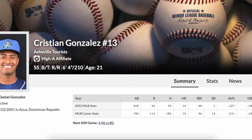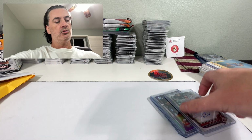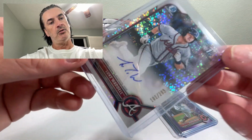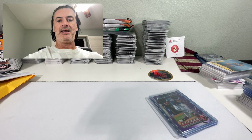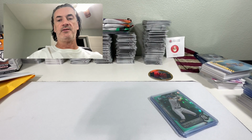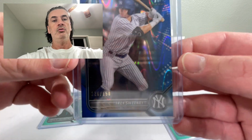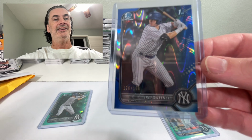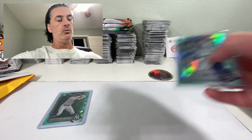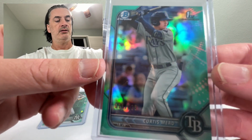The Christian Gonzalez auto here, $6.25, just a base auto. Luke Waddle, $15.43 for this Speckle auto to $2.99. Valera, purple, $2.50, $19 for that one. Trey Sweeney, let's go with this one first actually, to $1.50. That is a lava. It's the blue, $16.05. Let's go with the Curtis Mead here next, $27.38 I paid for that one.